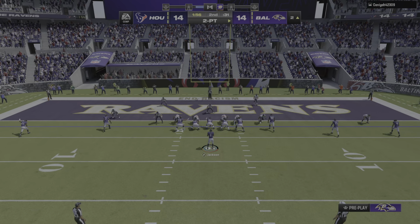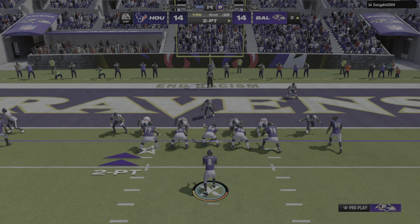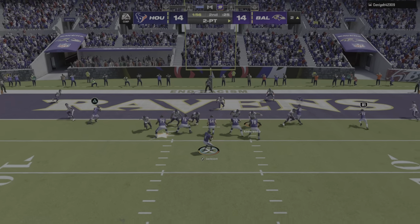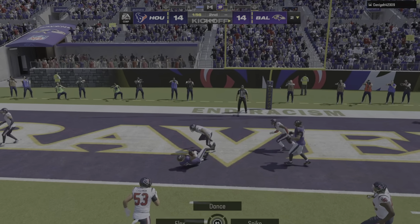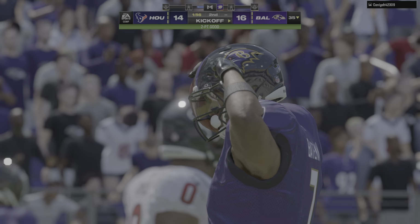And now they'll empty the backfield here as they elect to go for 2. Jackson here, he's going to look to throw. And that is caught for the 2 points. So 2 successful 2-point tries now for them.